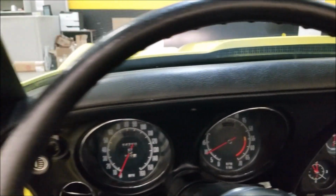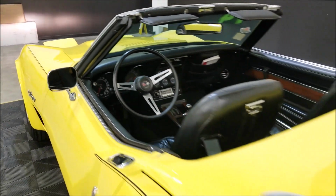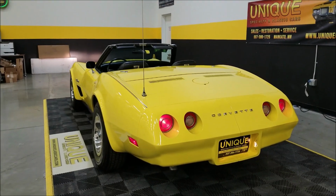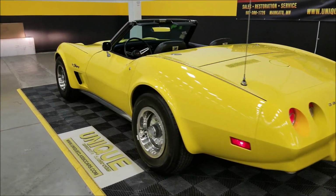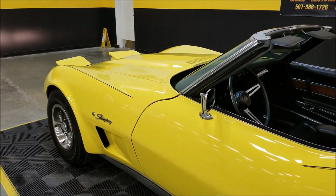It's normal procedure. Slip around to the back. Good sounding car. Nice little rumble coming out of that L82. I'm going to go ahead and pause this a second. I want to pop this hood so we can check out the engine bay, show you how that looks.